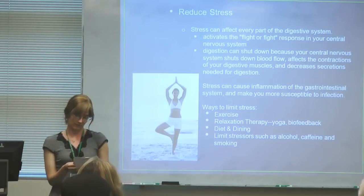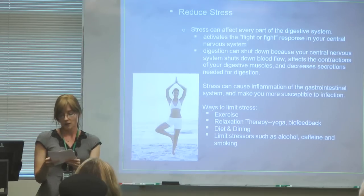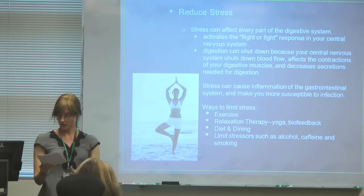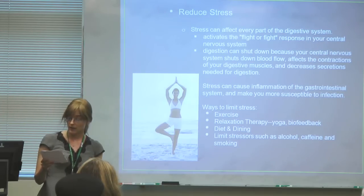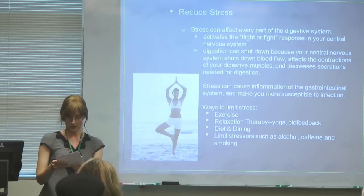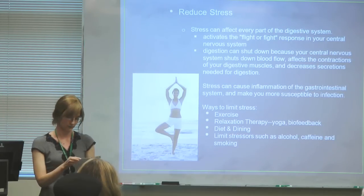So, stress reduction. Stress can affect every part of the digestive system. Stress activates a flight or fight response in the central nervous system, which slows down blood flow to your digestive tract, which affects the contractions of your digestive muscles and decreases secretions needed for digestion. Stress can cause inflammation in your digestive system and make you more susceptible to infection as well.